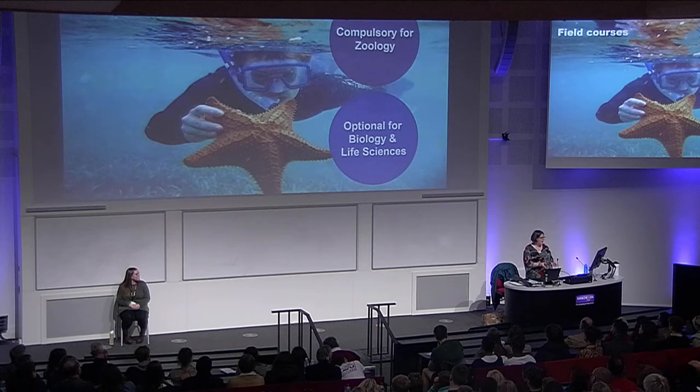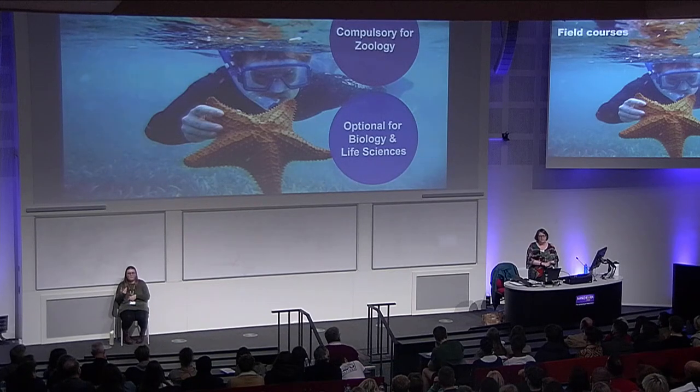And the field courses we have, at the moment we have one in Costa Rica, in South Africa, we've developed a new one in Malaysia, we go to the Italian Alps, there's one in Mallorca, there's one in Scotland, and then there's one looking at urban biodiversity in Manchester, streams and canals as well, which is very popular.